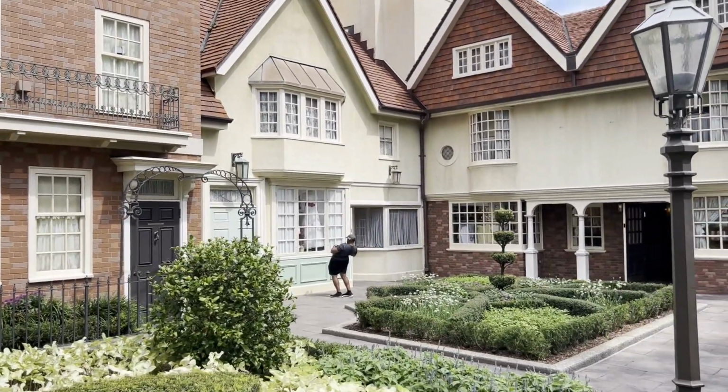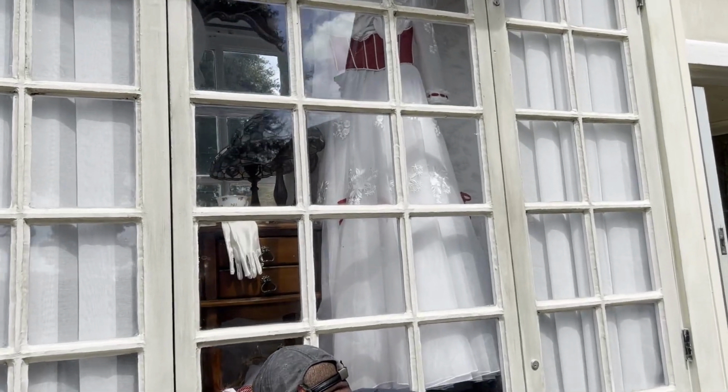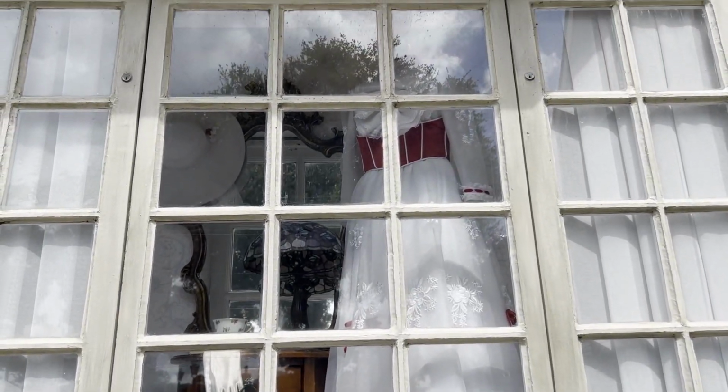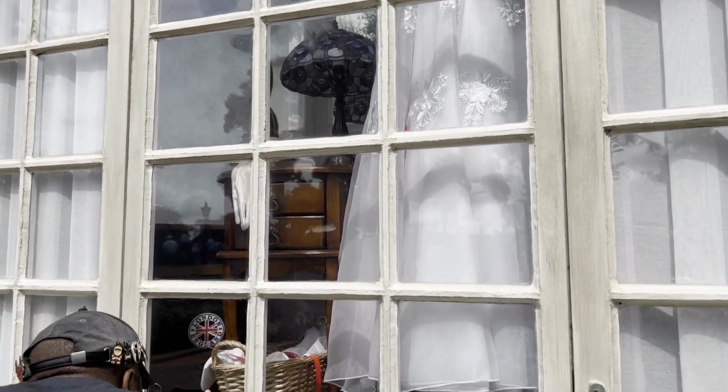Oh, what did he find? Oh, I totally missed that. Oh, good find, babe. I didn't even see this. I just passed right by it. It's Mary Poppins' dress and hat, and she's got her teacup and gloves.